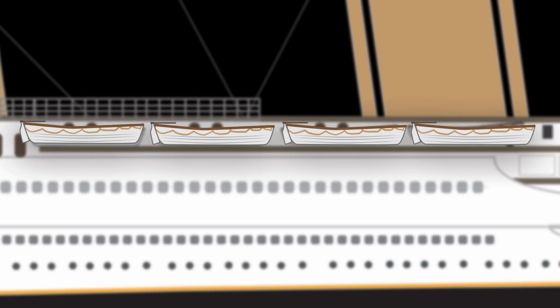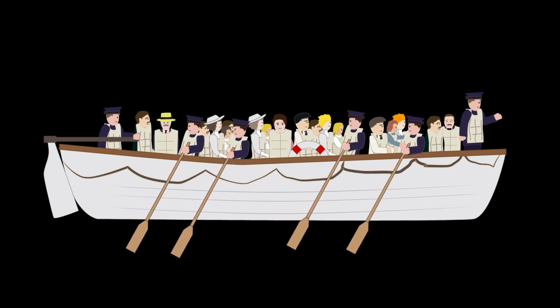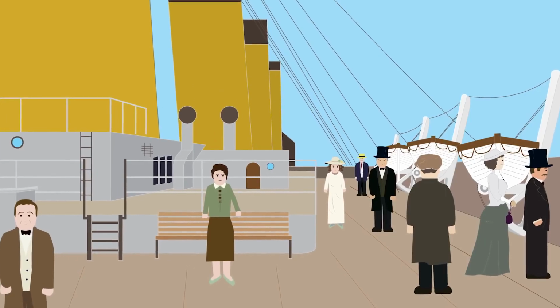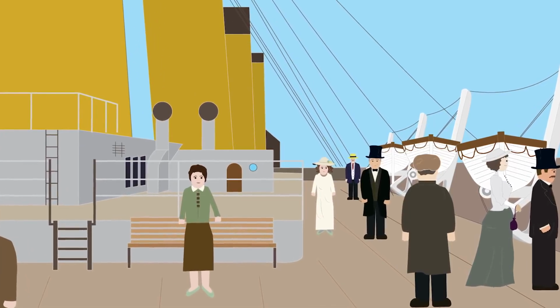The ship carried 20 out of a possible 64 lifeboats. Therefore, there were only enough for half the ship's population. However, this was within legal requirements. Lifeboats were only intended for carrying passengers to rescue ships and not keep the entire ship population afloat. As a result, the company who owned the Titanic, White Star Line, felt complacent enough to keep the number of lifeboats low so the deck wasn't cluttered.